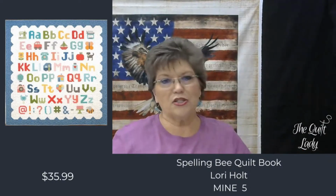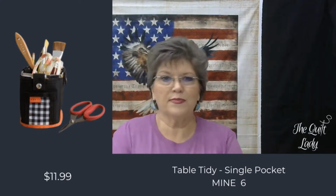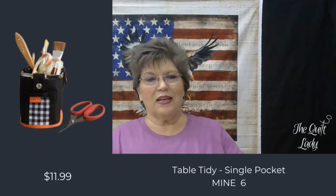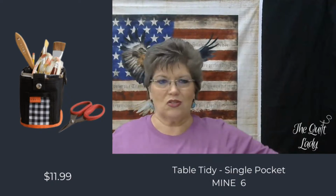They're not cheap, but if you break it down to how much you get, it's cheaper than buying a regular pattern. Everybody has always asked me every time I go to a retreat where I got my stuff.